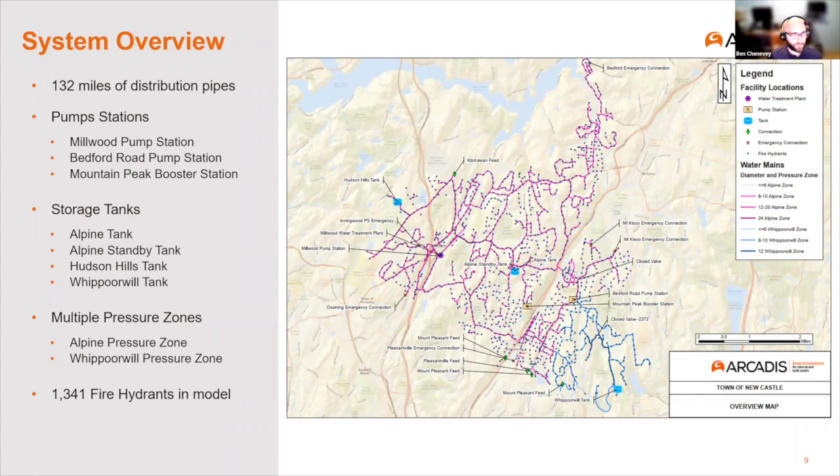You also have 3 pump stations total, Millwood being at the treatment plant, and then you had Bedford and Mountain Peak booster stations to boost the pressure in certain areas of the system. You also have 4 storage tanks. So Alpine having a main storage tank and then standby tank, and then storage tanks at Hudson Hills and Whippoorwill.